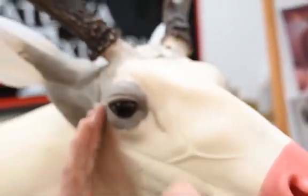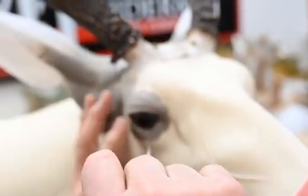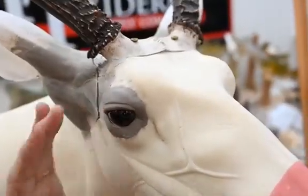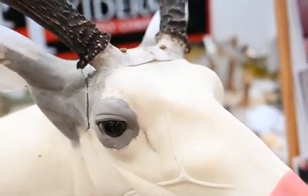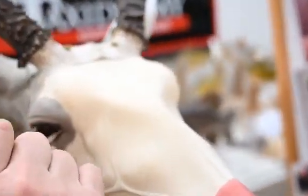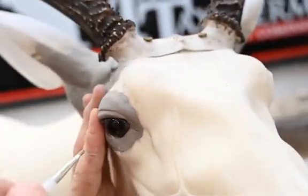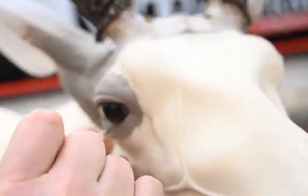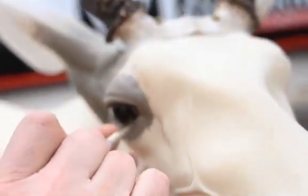Now, a lot of you want to do a real wide open eye. Nothing wrong with a wide open eye. Deer do it all the time. Be careful in opening them from the top up. You can make them look extremely startled and not necessarily lifelike by opening them from the top up. If we want an open eye, a nice alert eye, we'll sag down that bottom lid, eye roll in a little bit.